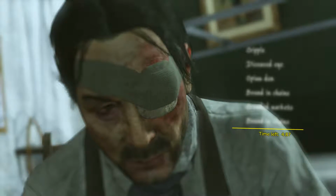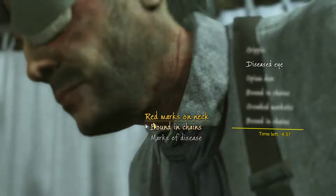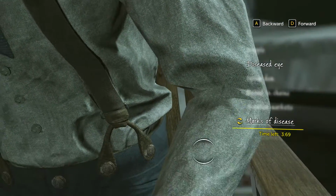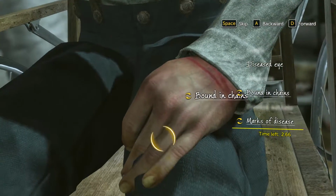Alrighty then. So we got a little thing to do here. He's got an eye patch. Diseased eye. What else you got? Marks on the neck. Bound chains. Marks of disease. That's what I'm going to say. Okay, what else do we got? Bound and chained, maybe. I don't think it would be in marks. I don't know. Go!